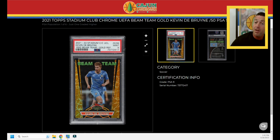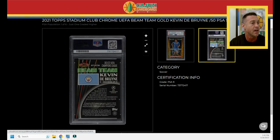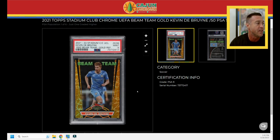I've picked up a couple of other big ones, and I'm looking for more. If anybody is selling big Kevin De Bruyne cards, find me, reach out to me, message me on Instagram. If you see any, point me towards them. If you see them, I would love you for it. But I am trying to grow that collection of his.